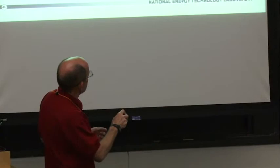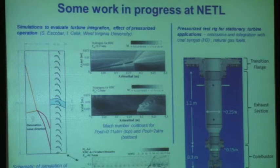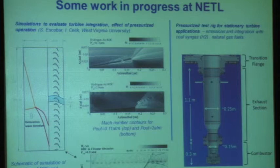And because we're interested in ground-based power, we've got a couple things that are different probably than what other people are looking at. We've got to worry about emissions, right? Because ultimately we'd have to permit these for ground applications. So we're setting up to take emissions measurements in that environment.